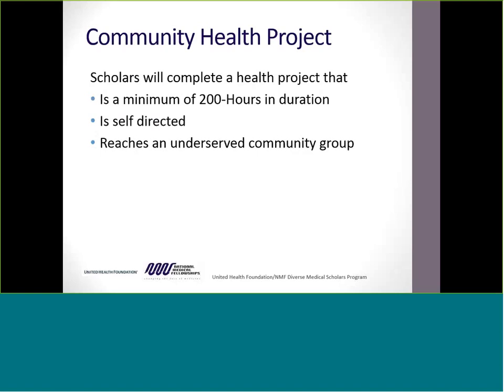Okay. So here's a little information about the community project. You do have to complete a minimum of 200 hours. It needs to be something that you are coming up with. When we say self-directed, we mean that you're setting the goals for it, you're doing the work, you're really generating the energy behind it, and not just doing administrative tasks for it that someone else has put into place. So we want things that are innovative and that are sort of changing things up or looking at what's new in meeting needs for these underserved communities. And then it also should, of course, reach an underserved community group, as I've talked about.